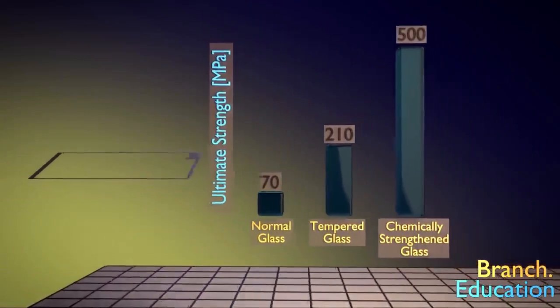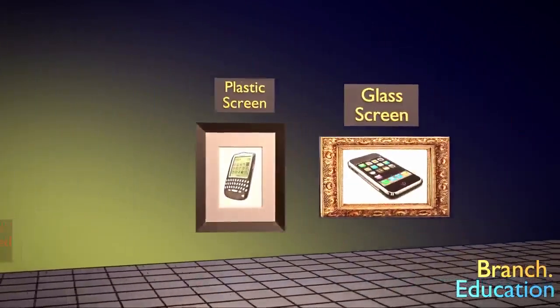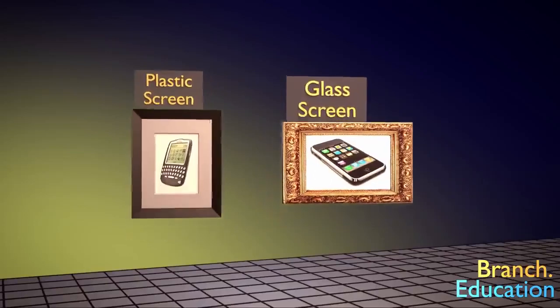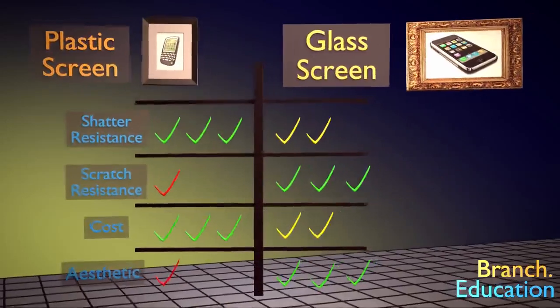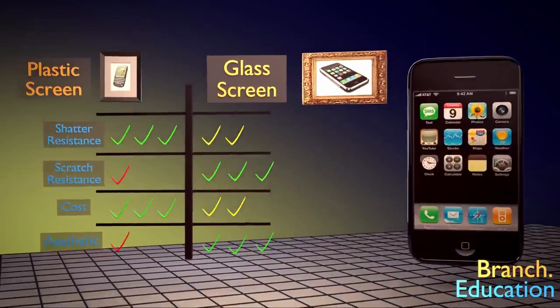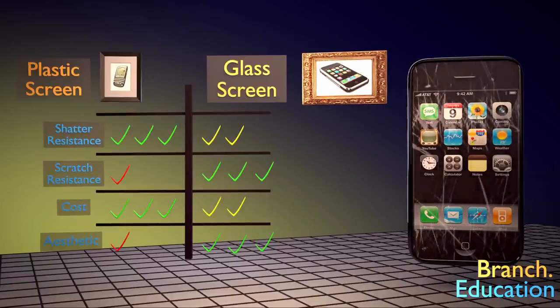And before the first iPhone showed up in 2007, the standard for cell phone screens was plastic, and although plastic doesn't shatter, it is very easily scratched. If the screen were covered in plastic, it wouldn't last a week sitting in your pocket next to your keys before having dozens of scratches all over it. So what makes toughened glass so much stronger?